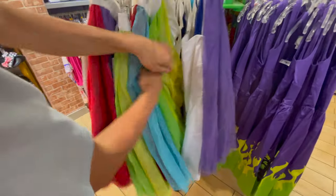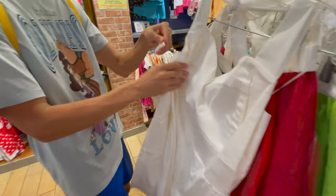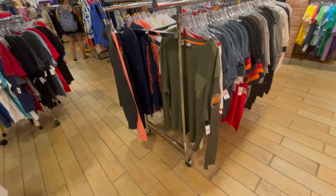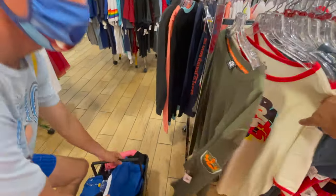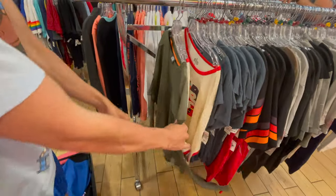Yeah. The price is $34.99. Awesome. Okay, so we finished this section. Now we have here. So these are like the Star Wars. This is the Star Wars side. I'll stand back. So Star Wars.